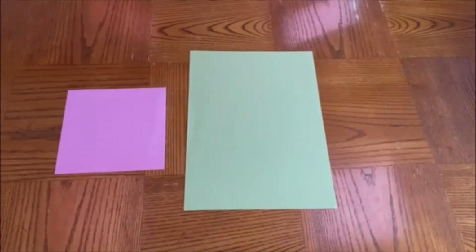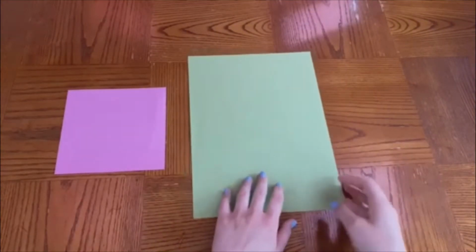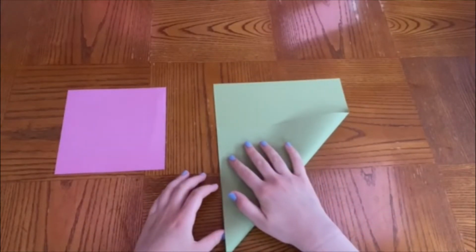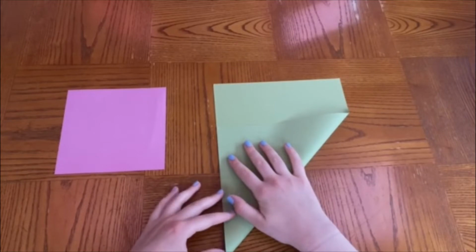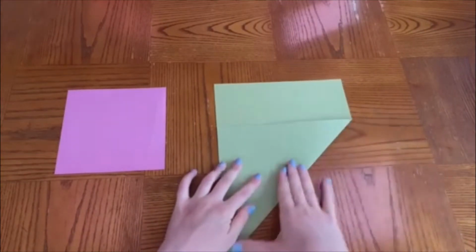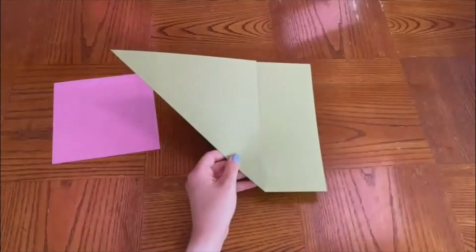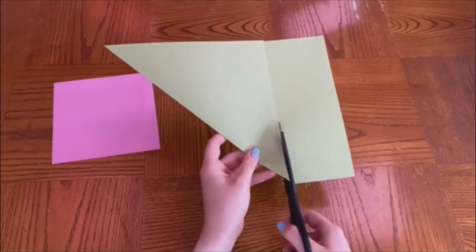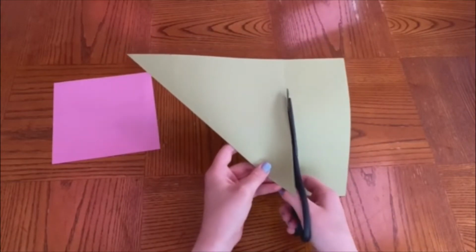Let's start by making our A4 paper into a square. To do this, you need to take the corner of the piece of paper and fold it diagonally across to the other side of the piece of paper, like so. Then you want to fold along the crease. The next step is to use scissors and cut off the extra bit of paper at the end. We won't be needing this.